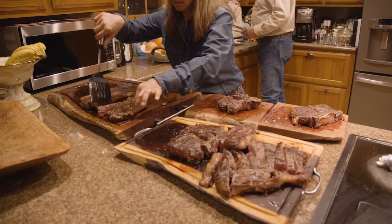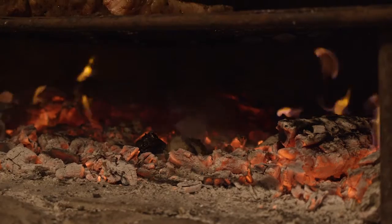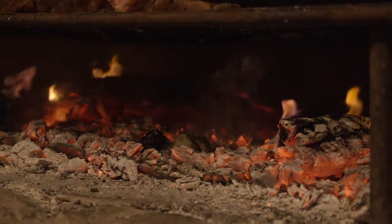When you throw it out on a flame, you don't want to just sear the outside, and that's what a lot of people do because they want to preserve the inside. But here you have to cook it on a little lower heat because there's so much fat on the inside. You need time for that fat to break down, and once it does, it just gives it such a different buttery flavor.